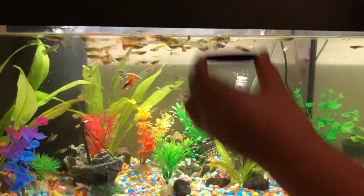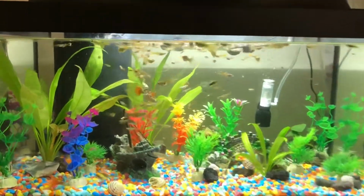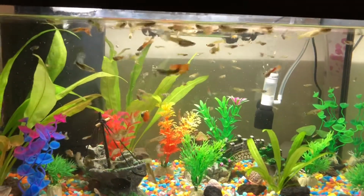Okay, so that should be enough. We shouldn't give them too much food. Okay, are they eating now? Hopefully, they don't eat the Titanic.